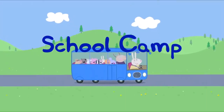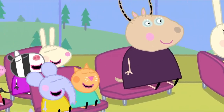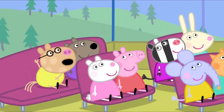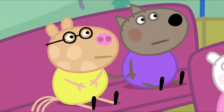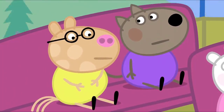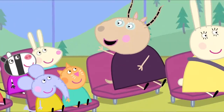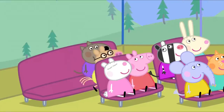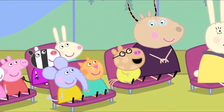School camp. Peppa and her friends are going on a school camp. Madam Gazelle, I don't feel very well. The bus is very bumpy. Oh dear, Pedro Pony is feeling a bit travel sick. Poor Pedro. Come and sit in the front with me. There, is that better? A little bit.